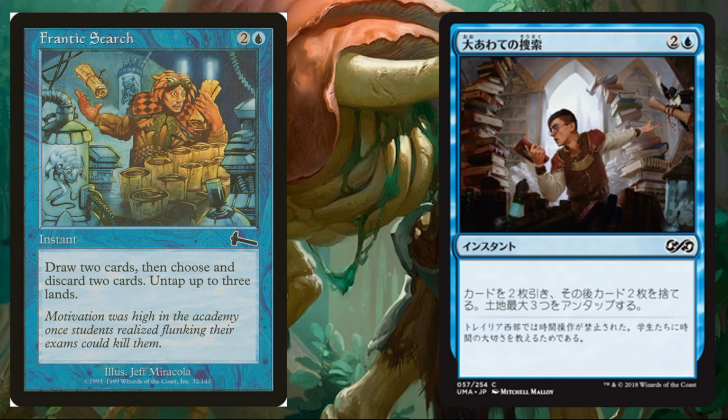Frantic Search gets the new art treatment, as you can see here. It's never been reprinted before. Originally from Urza's Destiny, that copy will run you $1 or $2. The foil, though, more expensive, $34, $35. So it's kind of nice to get another crack at this in foil. Nice card to add to your cube if you want to add some Storm elements, and it does see play in Vintage Storm as well.